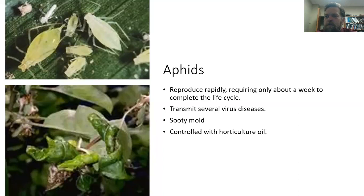Insects. Aphids are probably one of the more serious issues that we see in blackberries. They can reproduce very, very rapidly. They do transmit several virus diseases, and they suck the sap from the plant. That can reduce its vigor. They also leave a lot of that sugar that they exude after they're unable to digest it. And then you can wind up with sooty mold on the plant, that black fungus that will cover the plant.